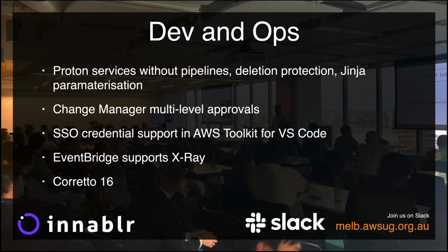Worse than that, it's actually still just the default limit. Right. So you can request an increase beyond that. Oh, wow. So if you've got 1,000 pipelines, you're probably, to do a neat segue, someone who should be looking at Proton. Is that right? Yeah, but that now supports services without pipelines. Yes. Don't.